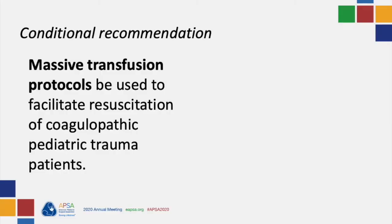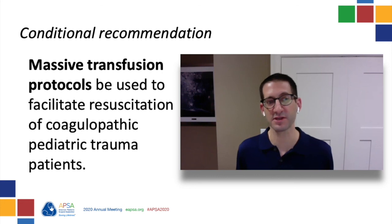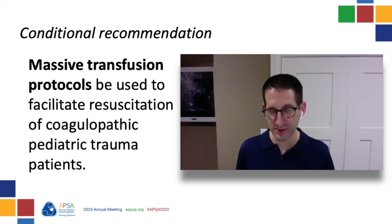Overall, the impact of massive transfusion, we weren't really able to show in children that there was a clear survival benefit. Those studies that looked at massive transfusion, children clearly get products sooner. They're able to get more balanced ratio resuscitation sooner. And it is thought that that would have a favorable outcome on mortality. However, again, in the adult literature, there are clear survival benefits to having massive transfusion protocols in place. Based on the totality of the evidence that we had, we conditionally recommend that massive transfusion protocols be used to facilitate the resuscitation of coagulopathic pediatric trauma patients.